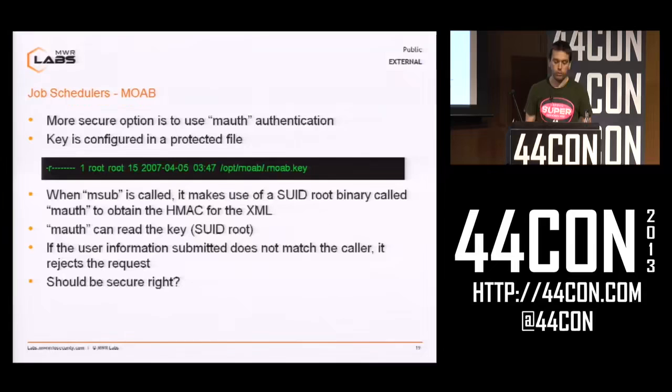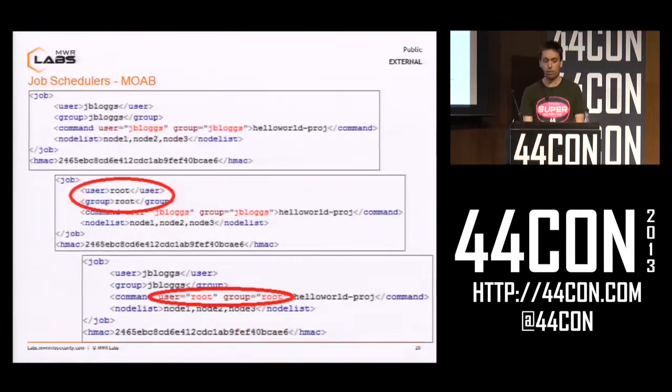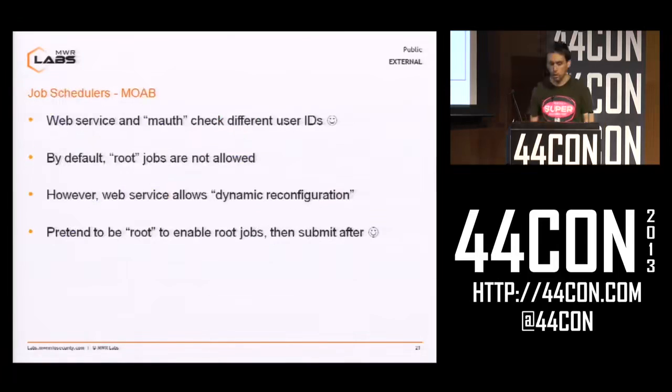Now, the security control in there is that it looks at the user information that's been submitted, and if it doesn't match what the caller is, so if it's looking at standard Unix ways of identifying who's called the process, then it will reject the request and say, sorry, you're not allowed to sign as that user. That's not right. So, in principle, should be secure, right? Looking into it in more detail, I noticed that, as I say, this isn't exactly how it is, but the principle of it is that there were multiple places where these were defined. So I thought, which one matters?